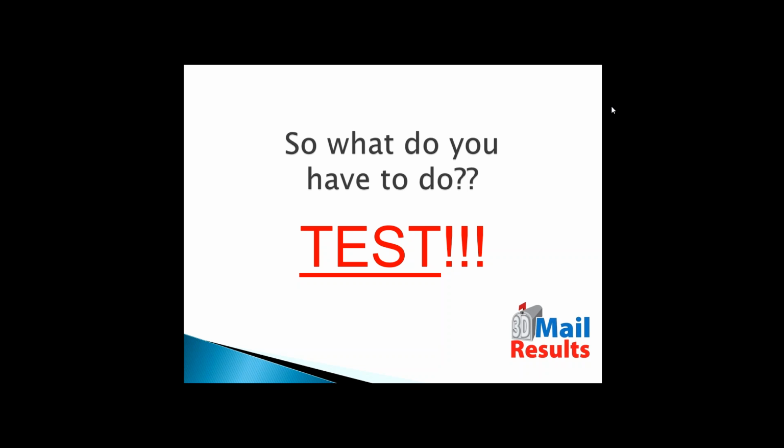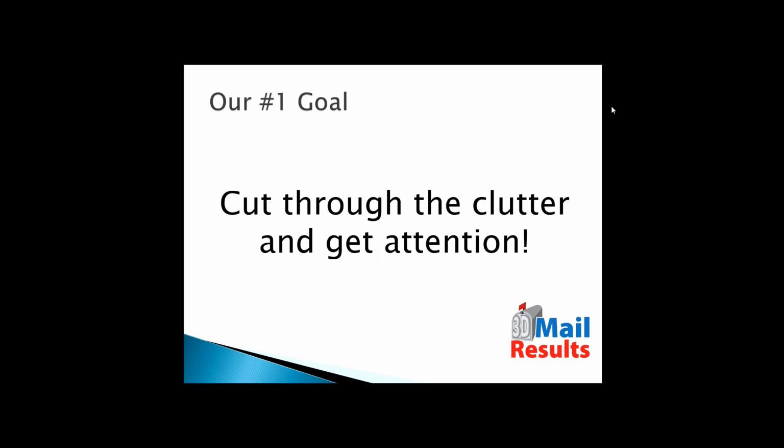Any kind of marketing, test it. Test small. There's no need to be putting out tens of thousands of dollars in any of these areas. It doesn't matter what kind of marketing it is, direct mail or not. So we want to test it. Our number one goal here is to cut through the clutter and get attention. So let's spend our next 20 or so minutes together talking about how we can do this in your world.